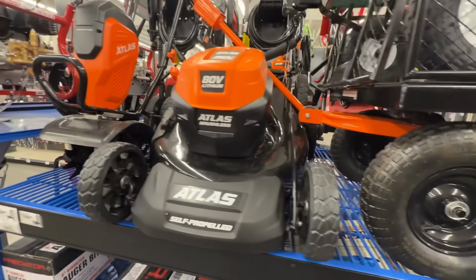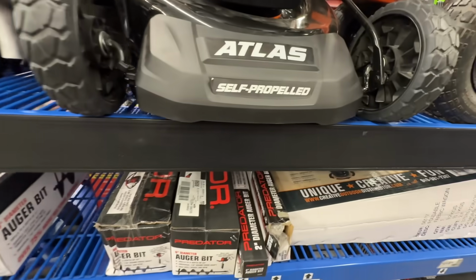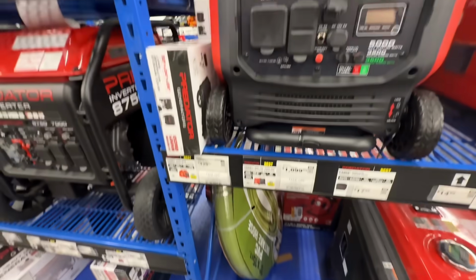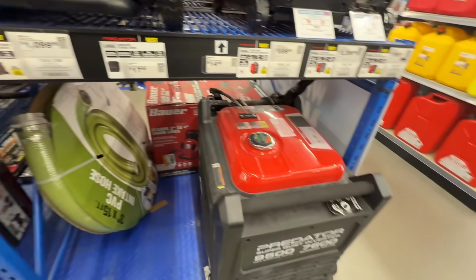Let's see here. There's that Atlas mower. We were just talking about mowers. They're great equipment. My only issue with the Atlas is you got to buy everything independently, which means you got to hunt for sales. Of course, the Predator stuff, top notch. The 5000, that's the go-to RV generator.